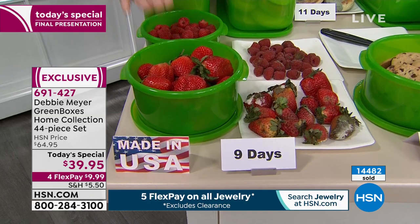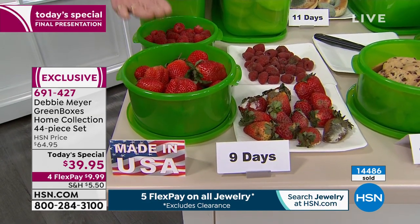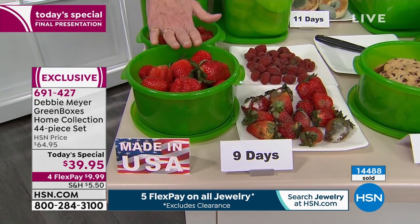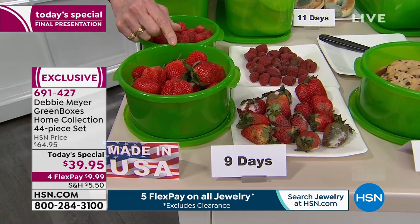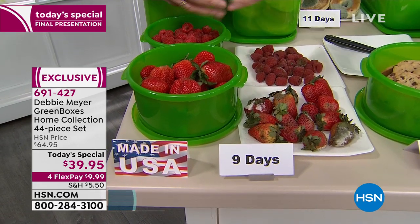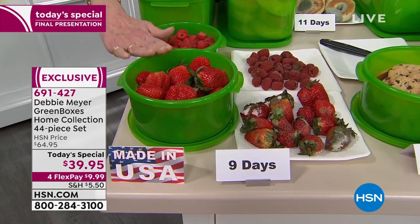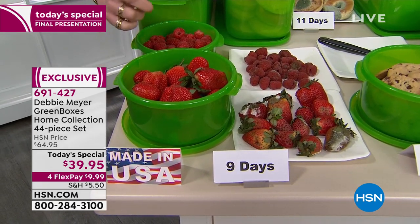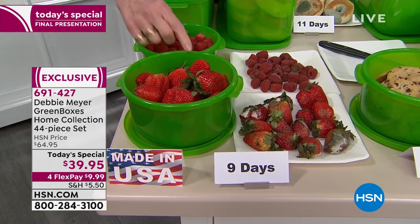My boxes are top rack dishwasher safe, BPA free, proudly made in America, and you cannot wash out or wear out their effectiveness. The independent laboratories that tested the efficacy of my boxes said, here's their statement: Debbie Meyer green boxes will extend the life of fruits, vegetables, baked goods, and snacks. That's extend the life. It's not just storing the food inside. It's actually actively working. Debbie Meyer Active Storage is physically working to control the ethylene gas that comes out of every fruit and vegetable. And I'll tell you more about the science a little bit later.